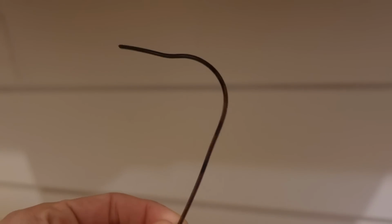This is the copper that's been in the house for a week or two weeks. Don't remember how long, but most of it is black already. So we're gonna put a new piece in and see what happens.